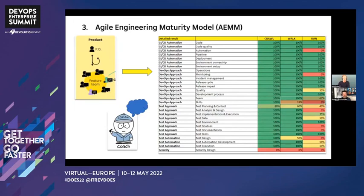It's basically just an Excel sheet with many questions, and the team puts itself for each of the questions into a maturity bucket. You see it here on the slides, like pretty simple: crawl, walk, run. These are the levels. There's some guidance to explain what the questions are about, but the evaluation is strictly done by the team.